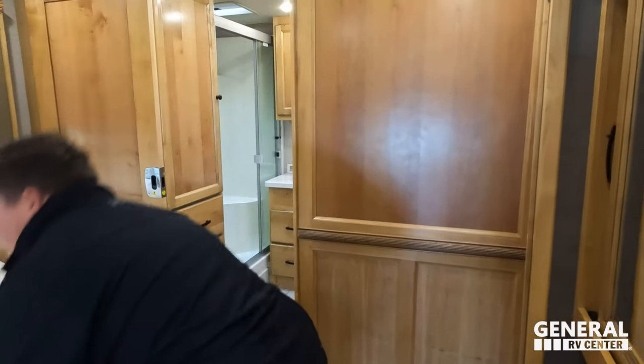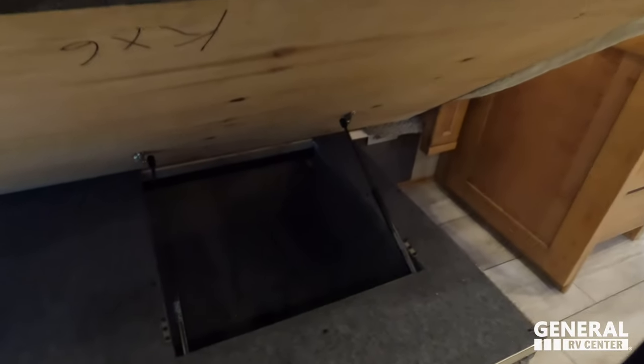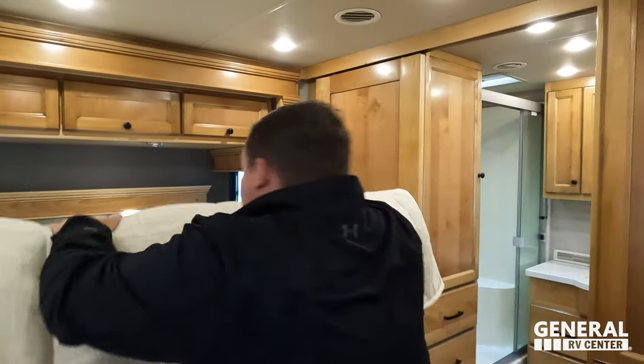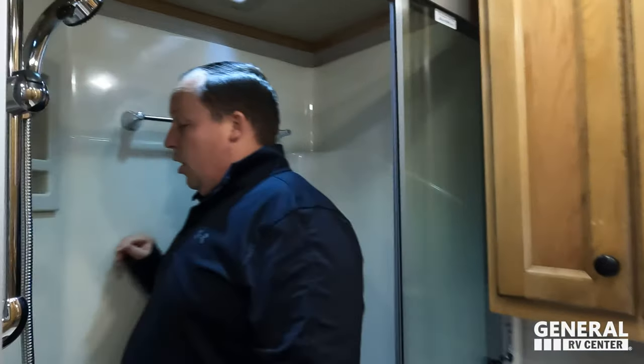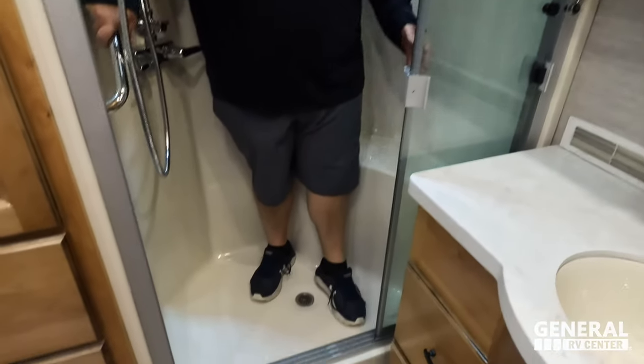And then going into the master bathroom here, we have pocket door. Oh, a little bit of storage underneath the bed. You know why? Because you can never have enough. Never, never, never. And then, as Andre said, another pocket door to the master bathroom. Right here, we have a decent sized shower. That's a good one. Look, there's a seat there, too. Nice glass door and everything.